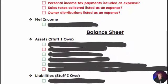I see this one all the time when either new bookkeepers are doing someone's books or an owner's doing it themselves. And then they report, oh yeah, I paid myself 50 grand. It's like, that's not a business write-off if you're a simple LLC. Get tax advice on that one.